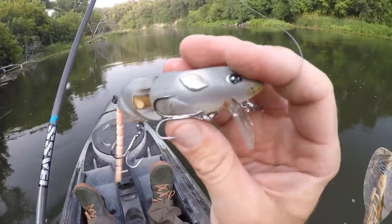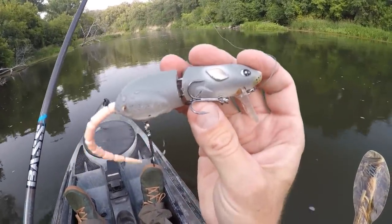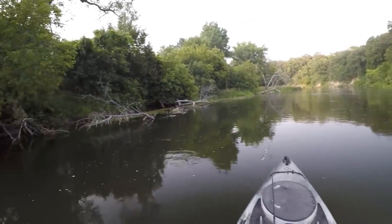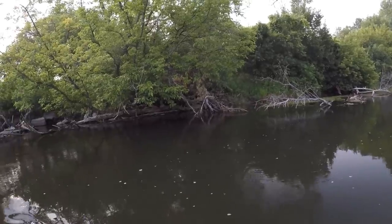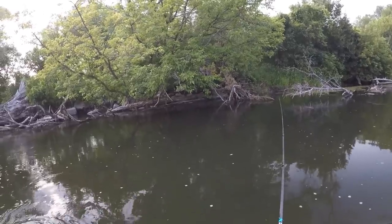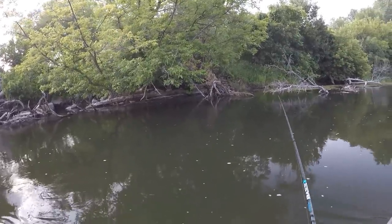I'm gonna toss the rat lure out here today, I think. Got myself rigged up with a 40 size Spro BBZ one rat. We'll see if we can find some smallies willing to eat that rat lure out here today.